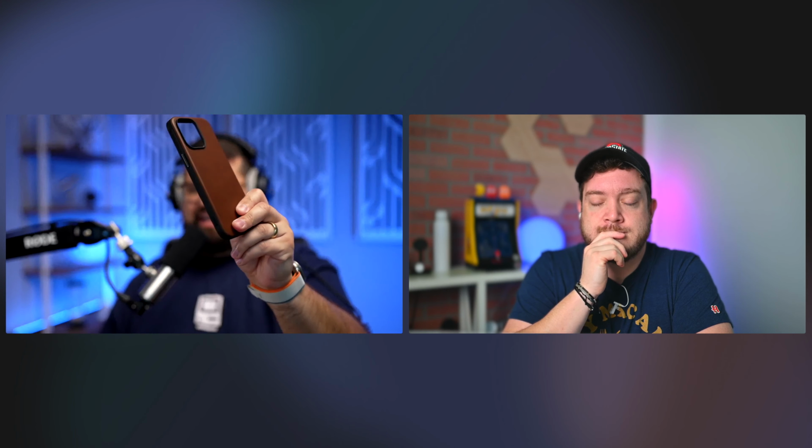But it's two-tone, meaning the edges are black and the back is brown, and so some people don't like the two-tone. But also, this is a very vain thing, Andrew. I don't know how you feel about this, but no third-party case can have the blue Apple logo on the back because they're not Apple cases. And so my main thing is, most cases are just this flat color, which is okay.